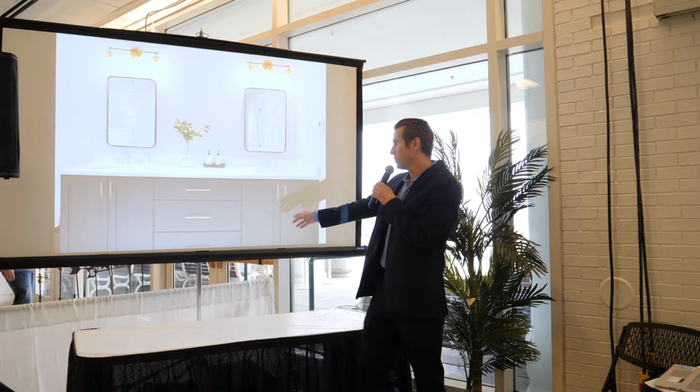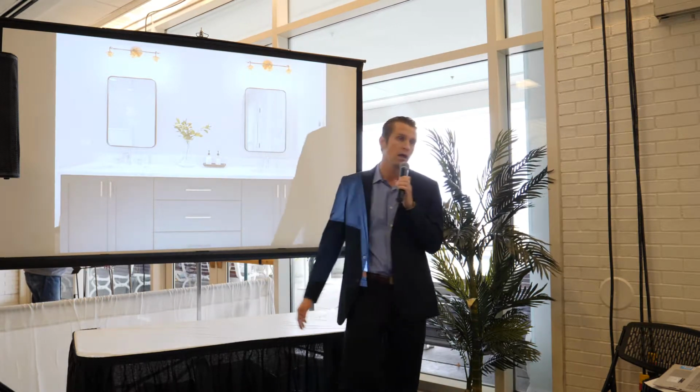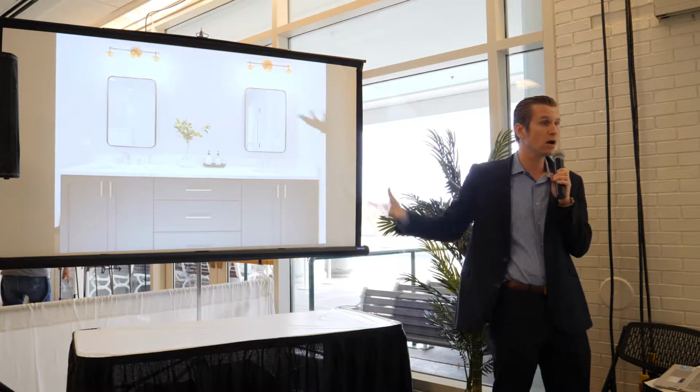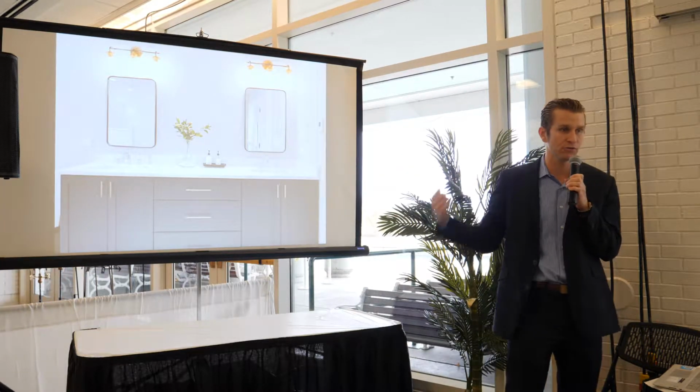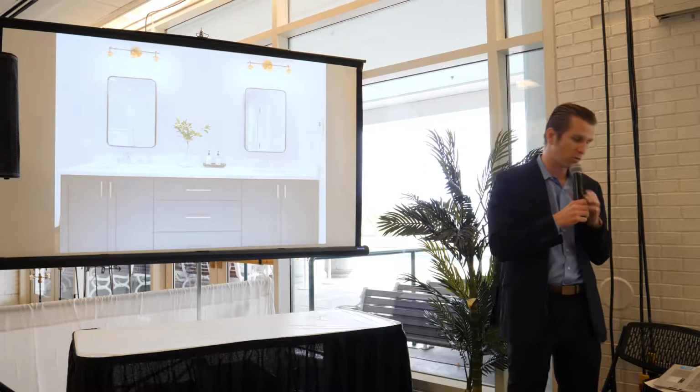A lot of times what we do is we'll put an electrical outlet back there, and you can't see it, but now you have a very clean look all the time, and you can have your curling irons, your dryer, everything in the drawer, so everything is neatly kept away.